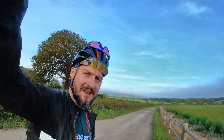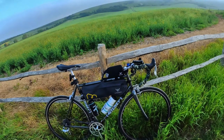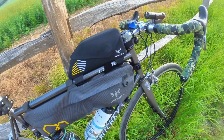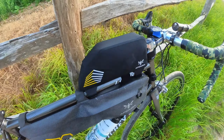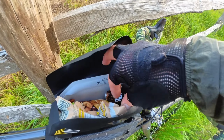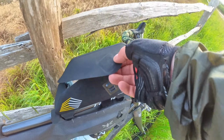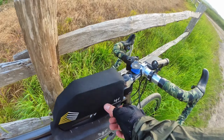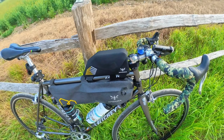So just to mention, I added a top tube bag to my setup. Originally I wanted to hold my camera in it, but with all the extra bits it will not fit, so I'm using it as intended, as a food bag, some nuts and stuff, and the closure is magnetic, so boom, it's all in place. Pretty nice.